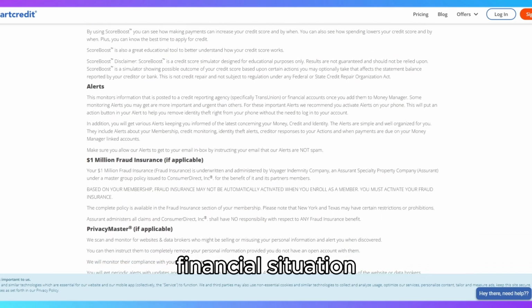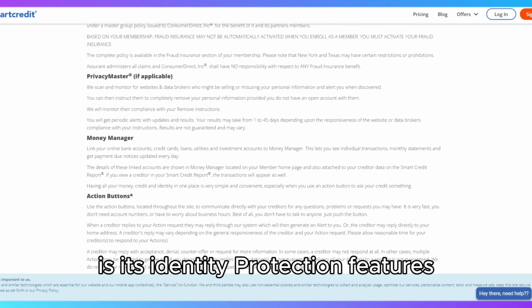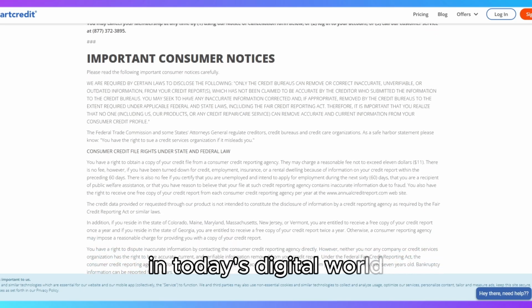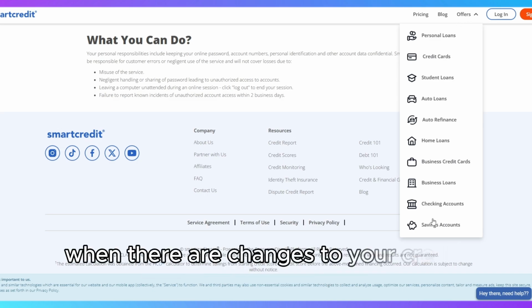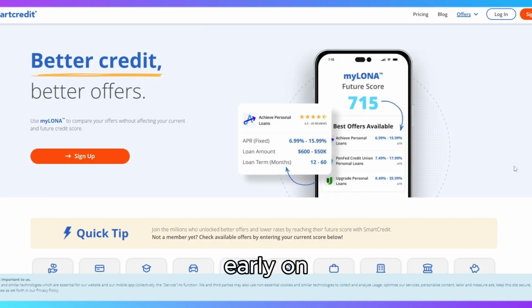overall financial situation. One of the biggest advantages is its identity protection features, which include $1 million in identity theft insurance. This level of protection is critical in today's digital world, where data breaches and fraud are all too common. You'll also receive alerts when there are changes to your credit report, helping you catch potential problems early on.